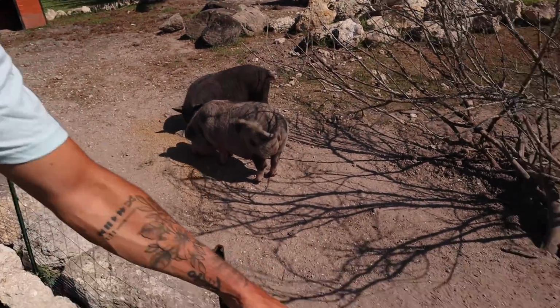Those two will eat. Those things are so annoying, I'm not gonna lie. Why? Because they get out every other day, they jump this fence. I'm not kidding. I chased this pig for like 45 minutes yesterday morning at like 7 in the morning. My poor neighbors.